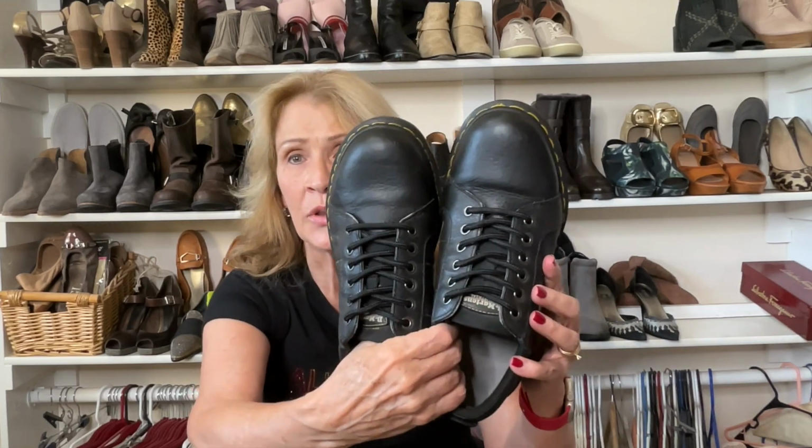I did have to take the laces out. These were so dirty and dusty, and I cleaned them very, very well. I put new laces in them to give them new life. They turned out beautifully. Doc Martens are just almost indestructible, I think. Yeah, just a little elbow grease can bring them back to life.